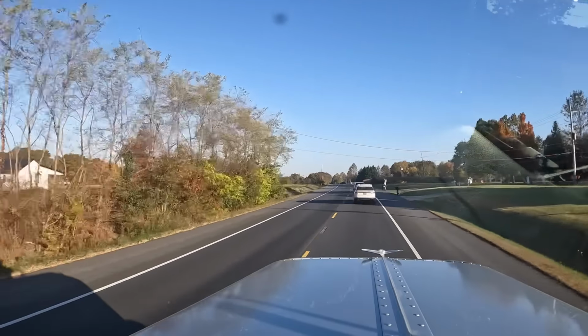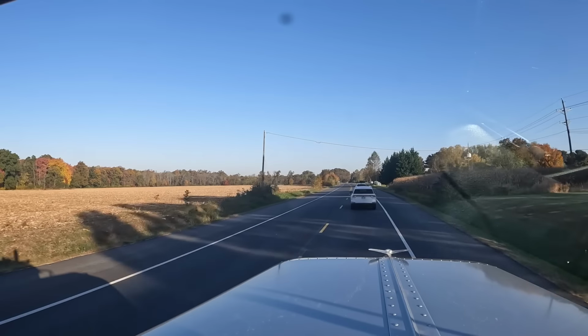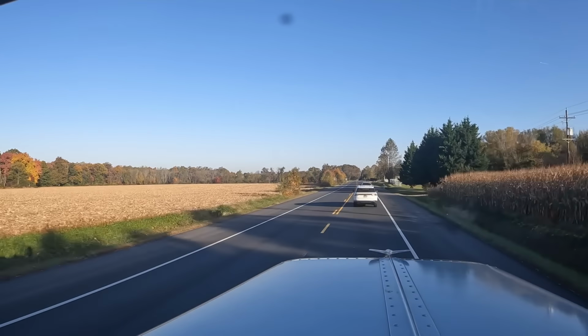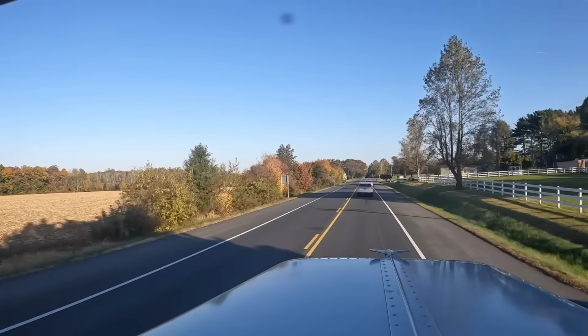See over here to the right, everybody's got their Halloween decorations up. Nasty. All this evil stuff in the yard. I don't know why that amuses people, but hey, whatever.